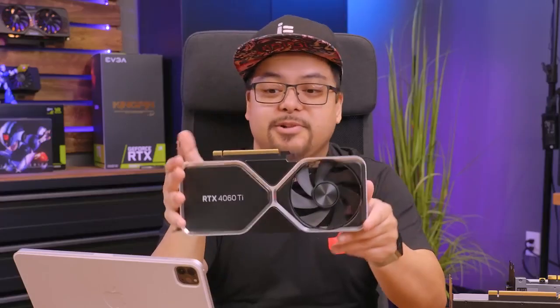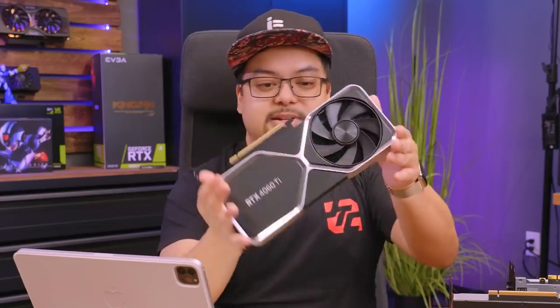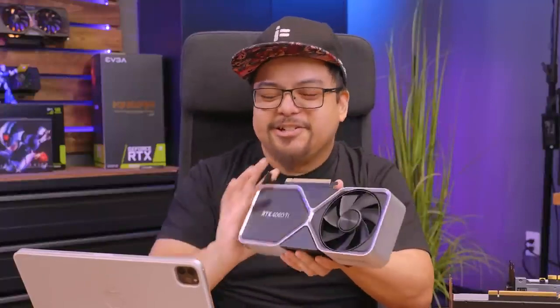Sound off down below, guys. What do you guys think of the 4060 Ti? I looked at those benchmark charts and I thought this was a really solid deal for 400 bucks. Hopefully they actually can launch at $400. Finally, we can get the latest technology at the actual price point where people are buying, instead of just like, oh cool, a 4090 came out. Like it's great, I love that the MSRP is $599. It's so much cheaper than last year's.